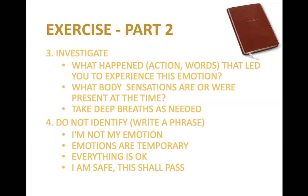And with that, take a few minutes of your own time to repeat this in silence or to write it in your journal. And once you feel good, give yourself just some gratitude for taking the time to work through any emotion that you're working with.